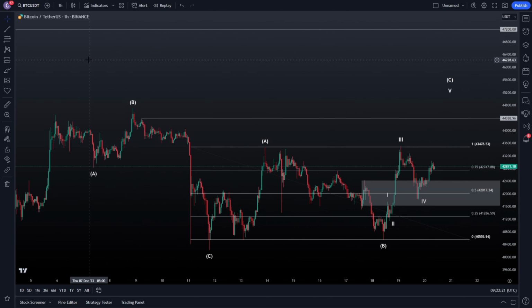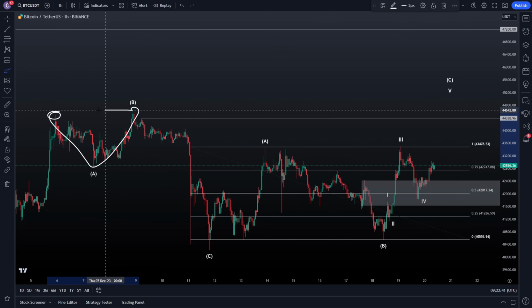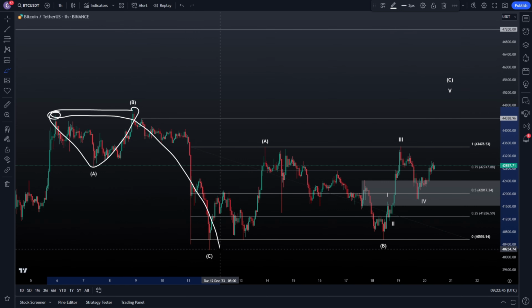Now, what we can see over here on Bitcoin, guys, is, in my opinion, a higher time frame potential correctional structure that can turn into a potential impulse higher. What we are seeing is a bigger ABC correction over here: the start of wave A, right? Back to wave B, which sweeps the high of wave A, which is totally fine. And then we have our wave C.